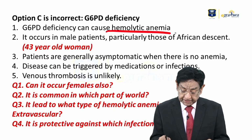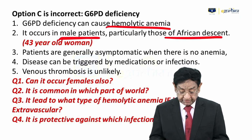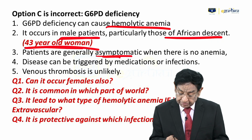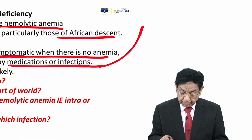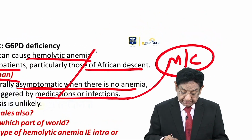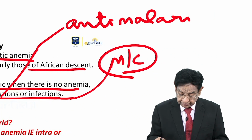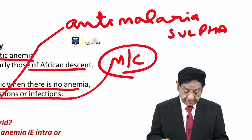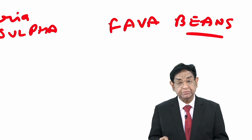G6PD deficiency can lead to hemolytic anemia. Well, it occurs in male patients, particularly of African descent, but our patient is a 43-year-old woman, which automatically rules it out. Patients are generally asymptomatic, and when there is no anemia, it can be triggered by medication or some infection. In fact, infection is the most common predisposing factor, but many other medications like anti-malarial drugs, sulfur drugs are some of the predisposing drugs. And one more thing, fava beans are again a predisposing factor.